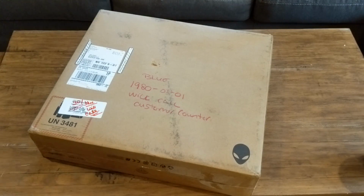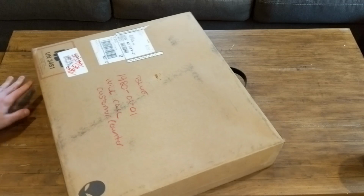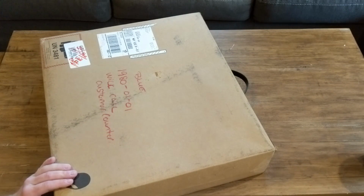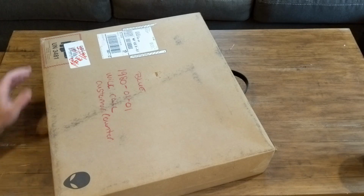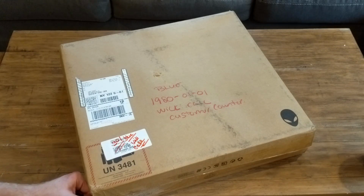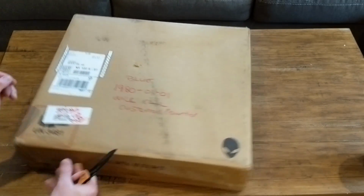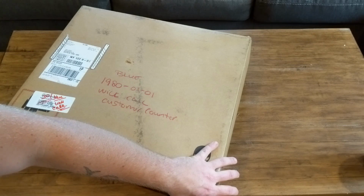Alright, so I had to move the camera back so that we could see the whole thing. This actually came from China somewhere. This thing flew all the way overseas from wherever they were making it. So usually I'm used to having Dell be out of the States with their just-in-time inventory, because that's what they are known for. When I was in school, we did whole case studies on Dell and their inventory system, because they were the first ones to do that.